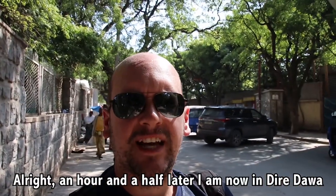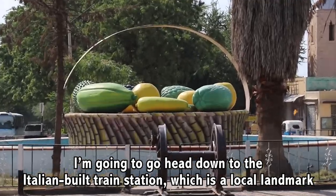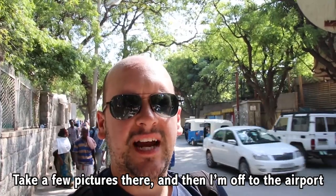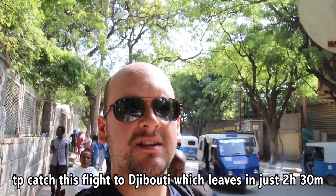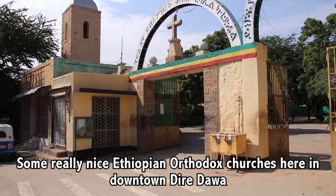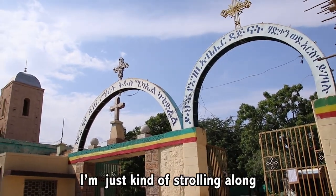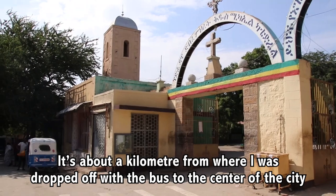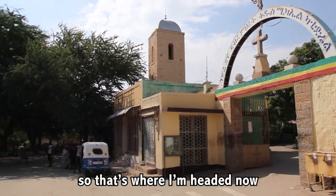All right, an hour and a half later, I am now in Dire Dawa. I'm going to head down to the Italian-built train station, which is a local landmark, take a few pictures there, and then I'm off to the airport to catch this flight to Djibouti, which leaves in just 2 hours and 30 minutes. Some really nice Ethiopian Orthodox churches here in downtown Dire Dawa. I'm just kind of strolling along. It's about a kilometer from where I was dropped off with the bus to the center of the city. So that's where I'm headed now.